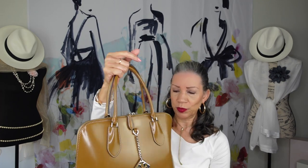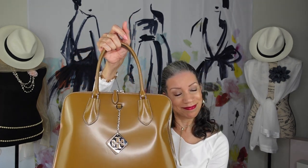I didn't even tell you what it's called, right? It is called the satchel, the polished swing satchel. It's called the swing satchel. The white one is really pretty.